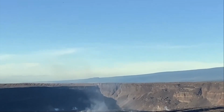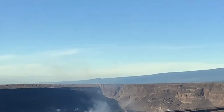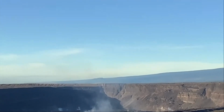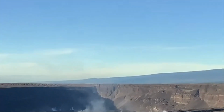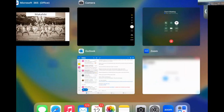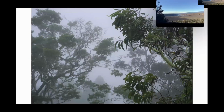And speaking of weather and seasons, I am going to share my screen and we're going to learn a little bit about the seasons in Hawaii. So I will find the right spot. Okay, can you see my screen? Yes, we can. Awesome. All right.